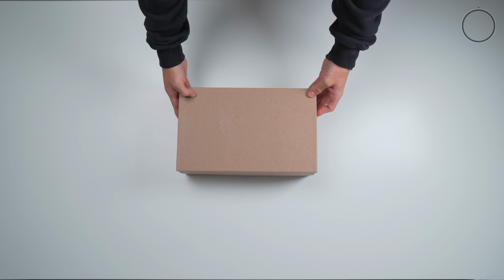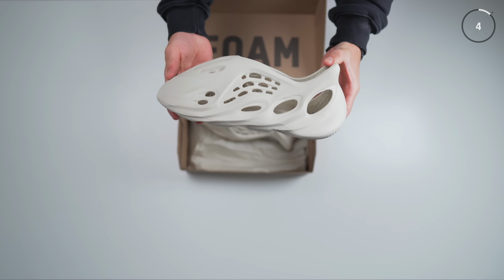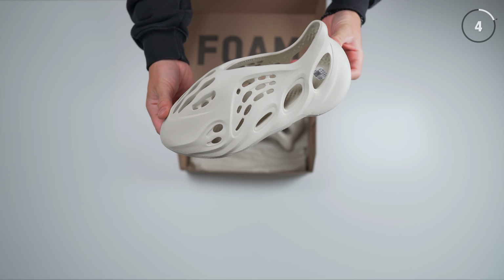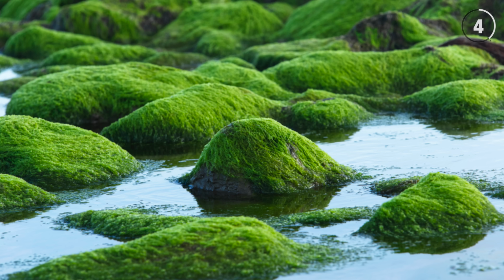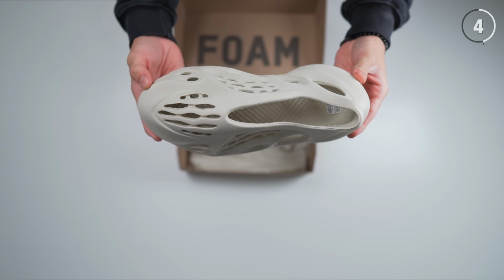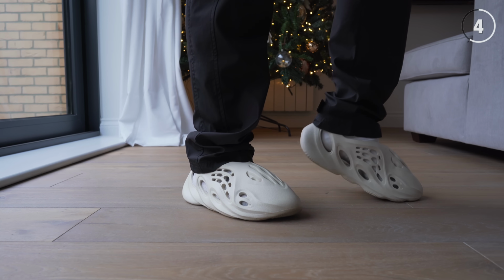Next up is a pair of sneakers that you should all be familiar with by now. It's the Yeezy Foam Runner. Now, apart from its crazy futuristic looking design, it also has a ton of manufacturing bonuses to it as well. Like the fact that these are made in part with algae. Partly using algae in the Yeezy Foam Runner allowed them to use less toxic fossil fuels and more sustainable methods of producing them. It also only takes them 25 minutes to make this shoe.